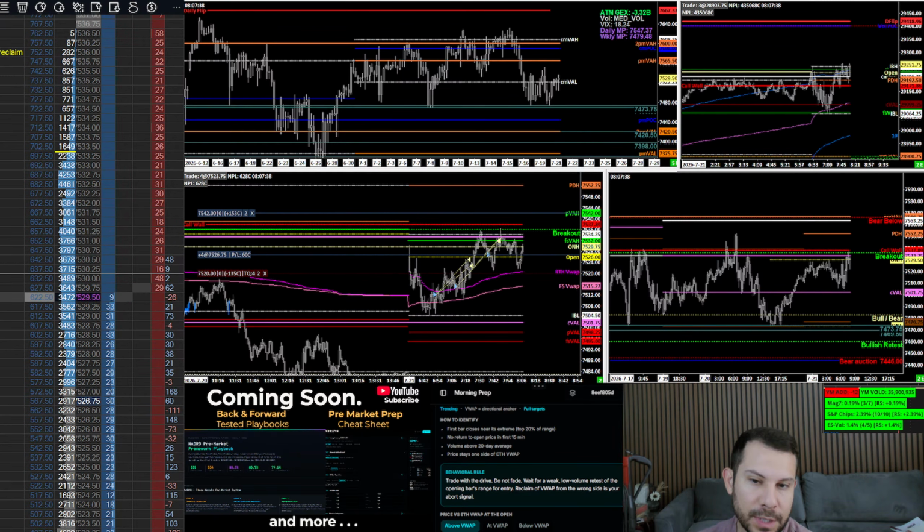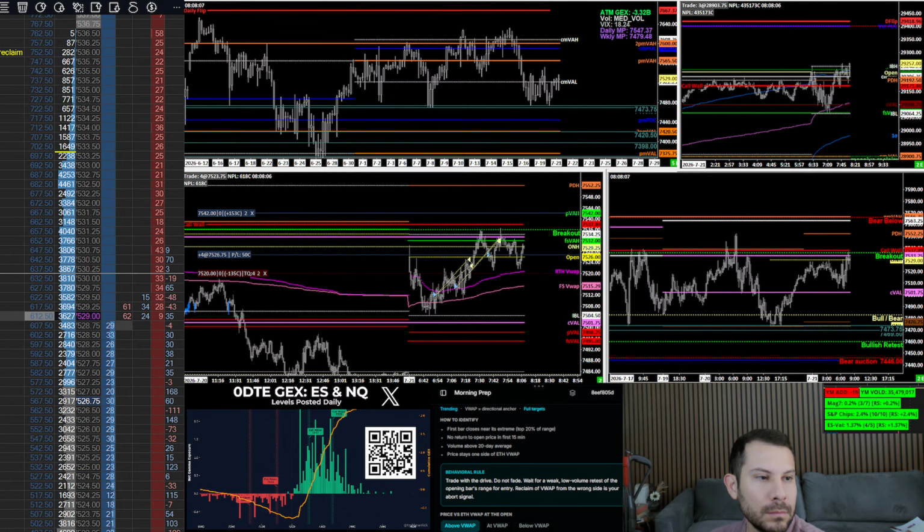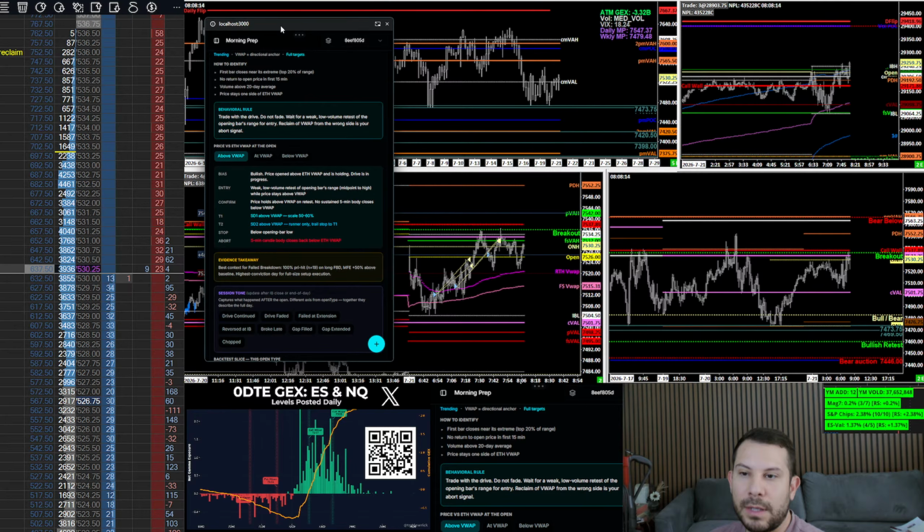I trailed the rest of the trade to 520s. We'll have to see if it breaks out or not. Next scale for me is at 542. So that 26 is the level that needs to hold.